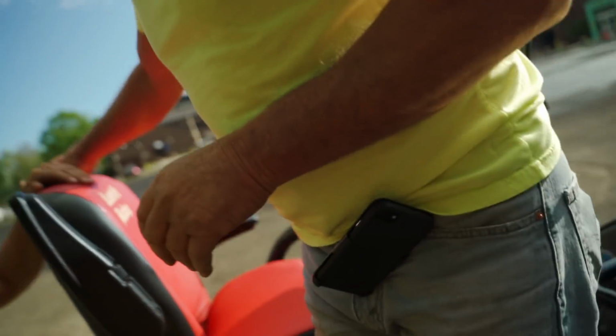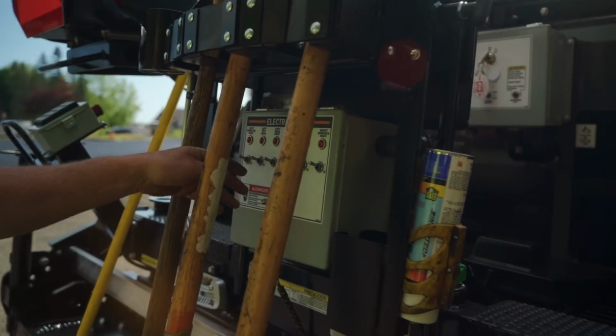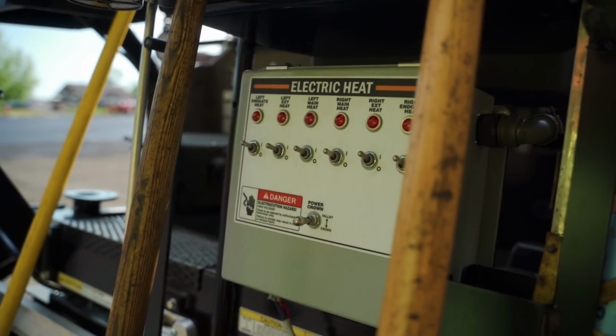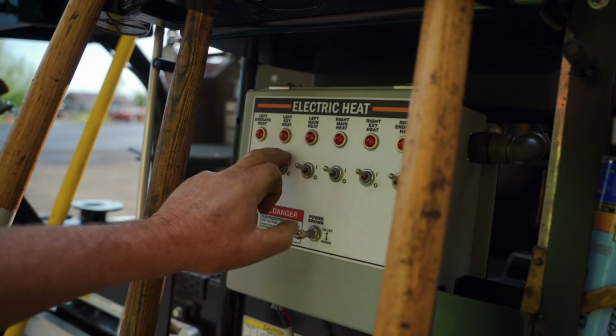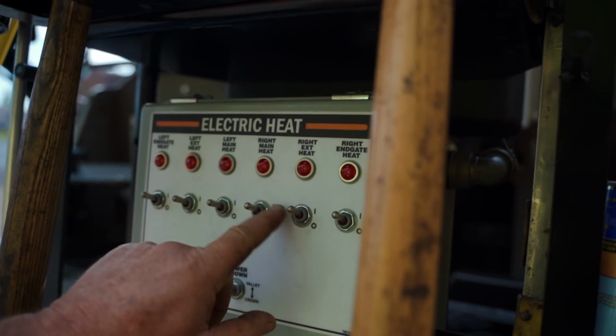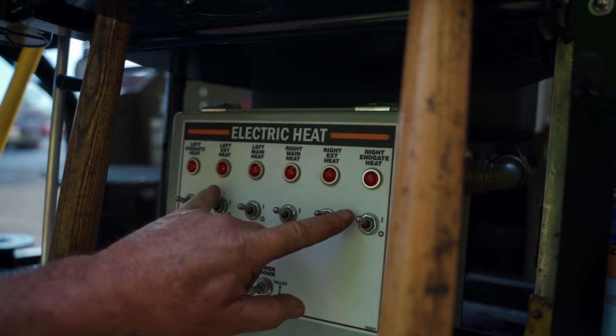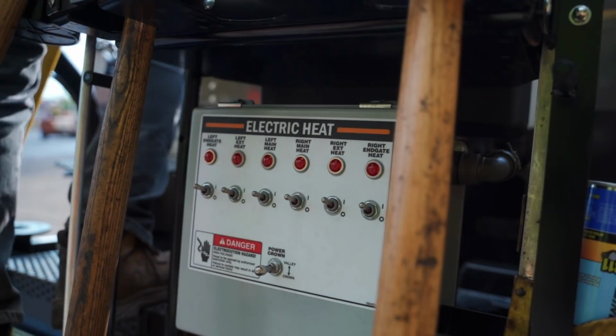Now let's get to the bones of this machine. Power crown, electric heat. We have electric heat for our end gates, our extensions, our main screed on both sides. I'm not sure yet, but I believe you could even shut the main off and just run the ends if you wanted extra heat. The generator on this machine is bigger, stronger, newer.